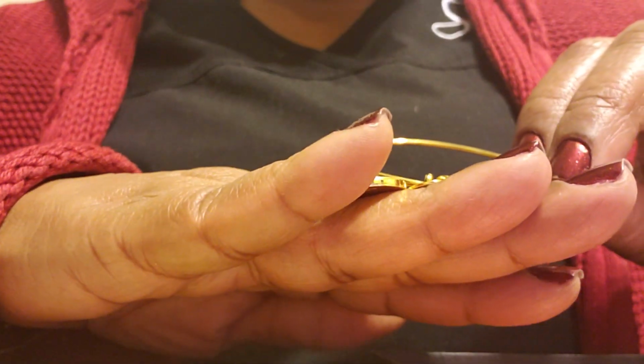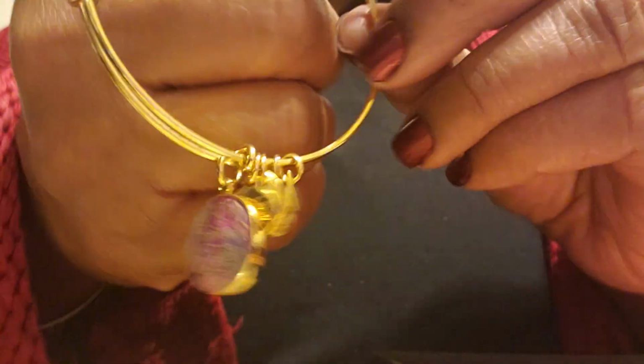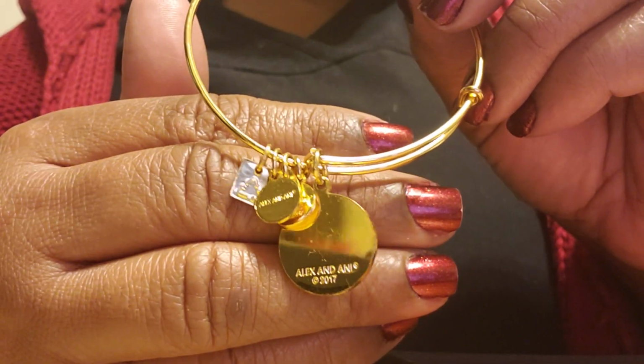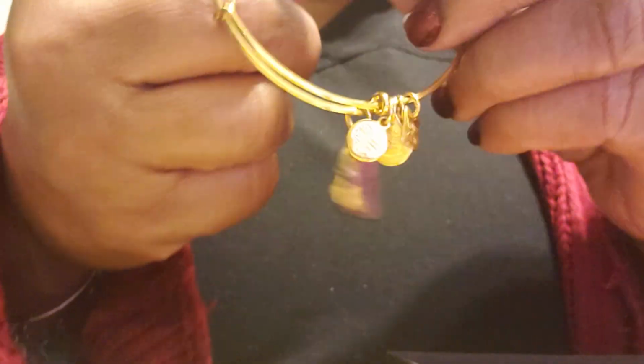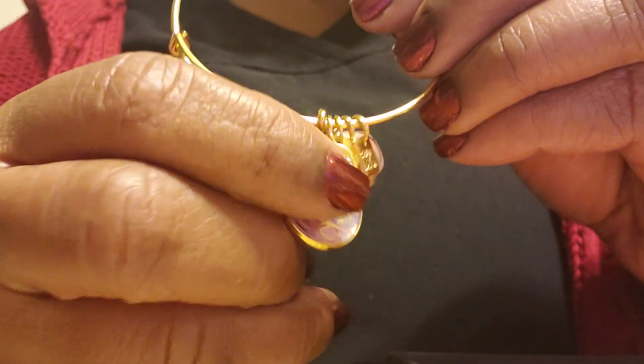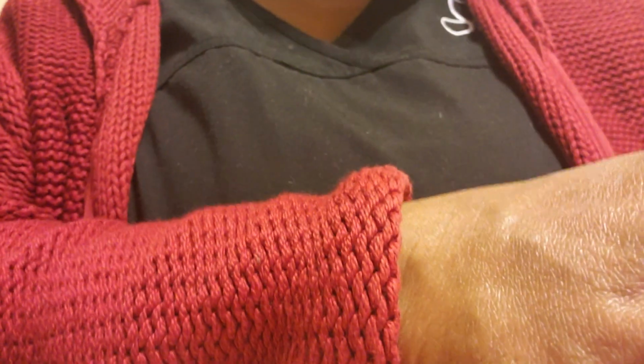Now, this one says Celebrate Today. This is the straight Cancer one. Because, like I said, there's leukemia, there's ovarian cancer, and the breast cancer one is pink. And this is the one my friend had in silver, and it all came apart. Just this thing right here. This is from 2017. They did replace it for her. I told her, just don't tell them that you were kind of rough with it.